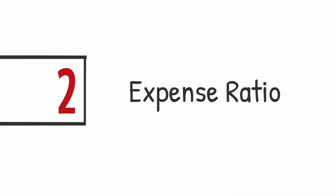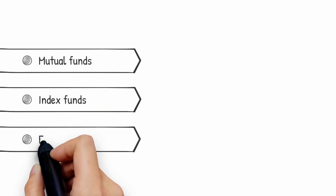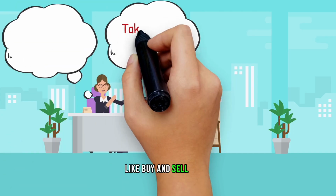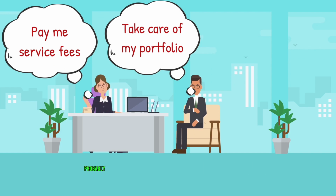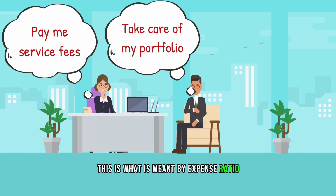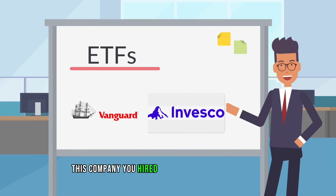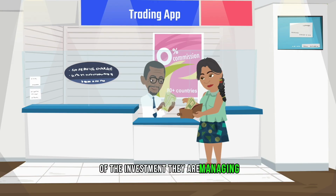The second fee that you need to be aware of is expense ratio. This only applies if you plan to invest in mutual funds, index funds, or ETFs. Imagine hiring someone to take care of your portfolio, like buy and sell stocks for you and hopefully make you some profits. Probably, this guy will charge you a service fee. This is what is meant by expense ratio. When buying ETFs or mutual funds, you are probably hiring someone to buy you stocks. This company you hired will charge you annual fees as a percentage of the investment they are managing.